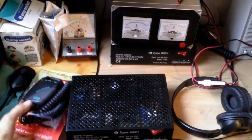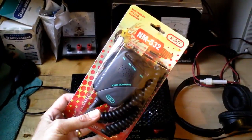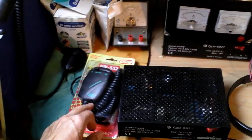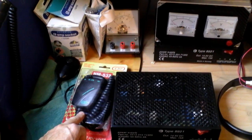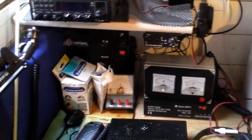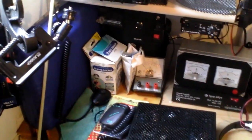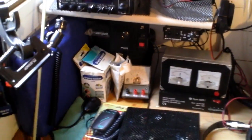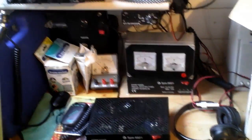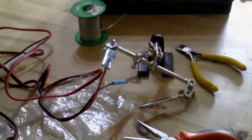If I get a better report, then I will swap over to the KPO power mic and give that a go, because that's supposed to be very, very good at increasing the audio from the radio. But obviously I can't do that until I get the radio working. Right, anyway, I better crack on because I haven't got long till the net starts. So I'm going to do that, and then I'll start the video once I've done those changes. Stay with me, see you in a bit.